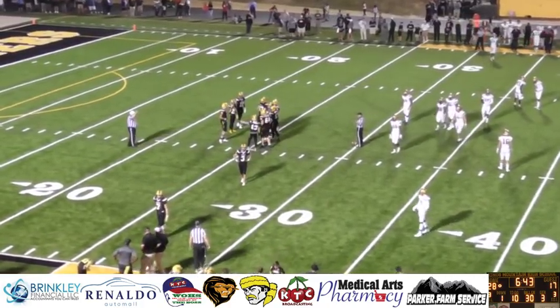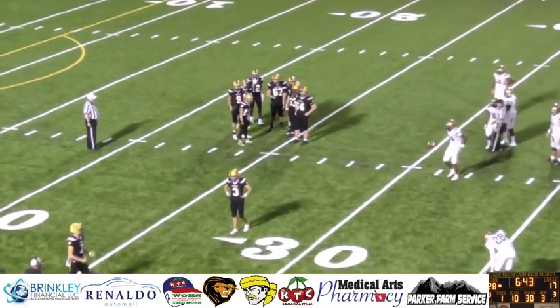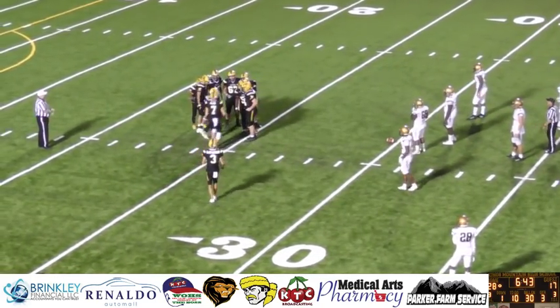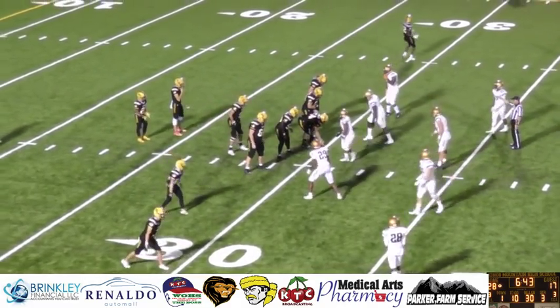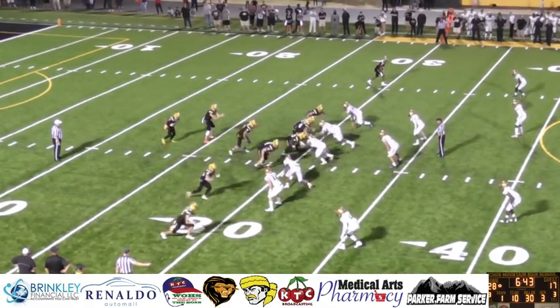Shelby defense really needs to get a stop. If Shelby defense can get a stop and Shelby offense can get a touchdown, then it's a tight game all of a sudden. As it stands, 28-17 Mountaineers, and Shelby defense has only held it on a couple of occasions tonight. See if they can get a good stop here.